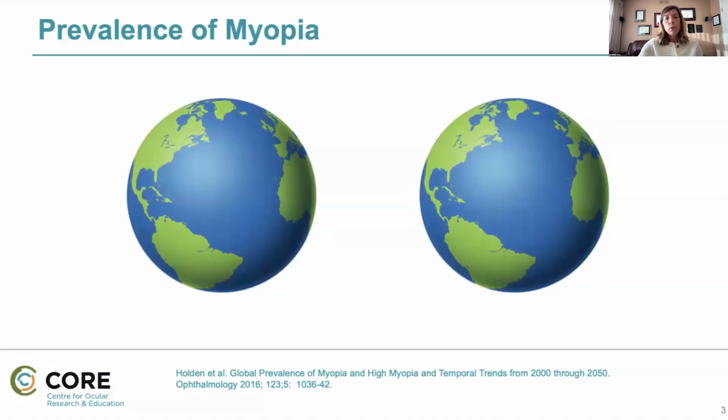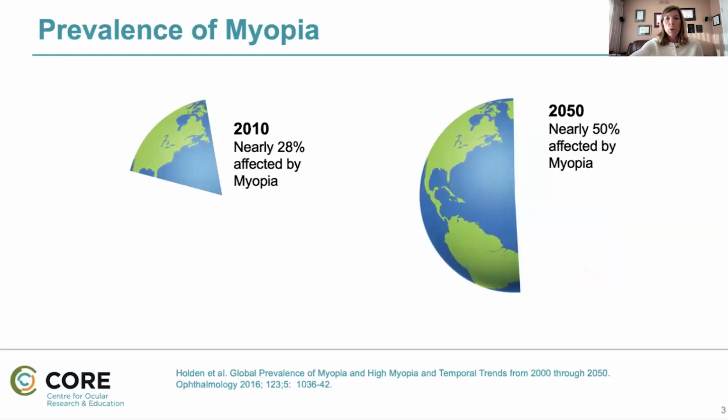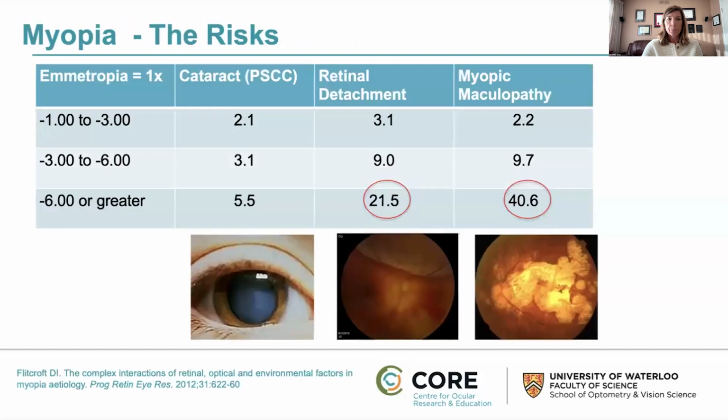So when we think about myopia, I know you've probably heard this 1,000 times or more. We need to think about why myopia is an issue around the world. In 2010, the prevalence was thought to be around 28% of the world population, with the very well-known prediction that by 2050, nearly 50% of the world population will be affected by myopia. That's estimated at 4.7 billion myopes, so plenty of patients for us to manage in our clinical practices. And the big concern, of course, is the increase in high myopia that's associated with that overall increase in prevalence. It's predicted that almost 10% of the population will be affected by high myopia in 2050.